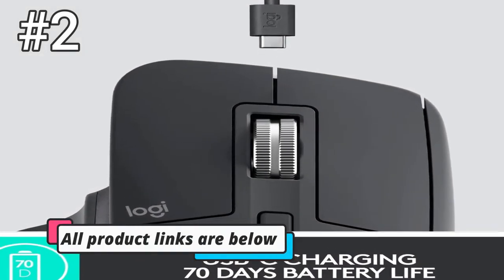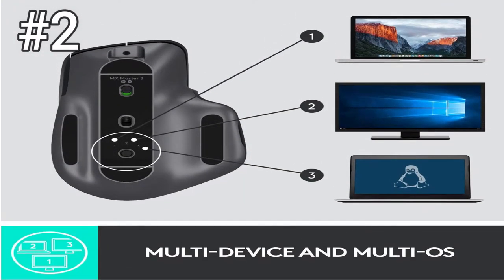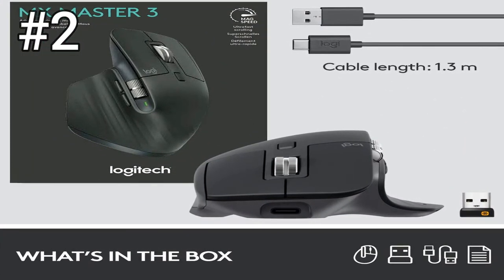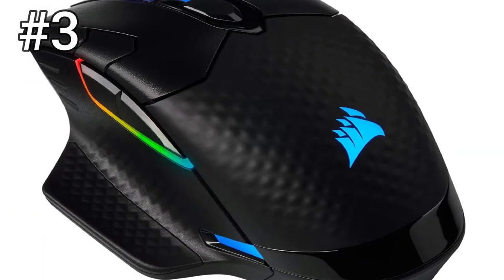Logitech's Flow technology even enables you to copy and paste from one computer to another, which can offer a real productivity boost. This supremely comfortable mouse can go a couple of months between charges and recharges quickly via the USB-C port. Number 3. Corsair Dark Core RGB Pro SE.